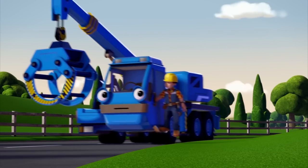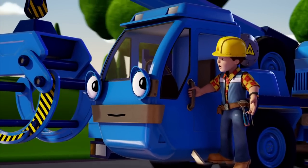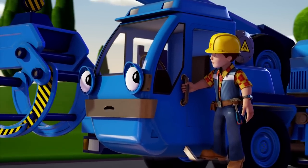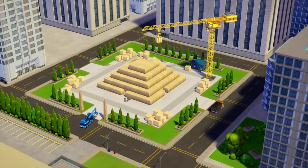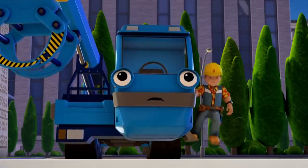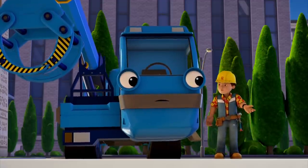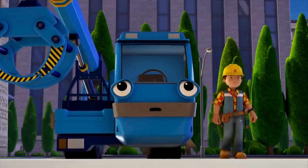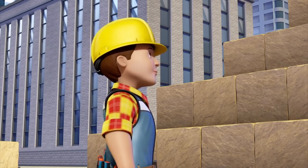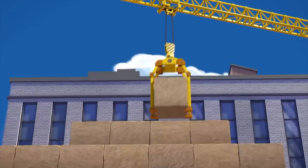Am I going to be building the pyramid on my own, Bob? No, Lofty. Tiny's helping build it, too. I love working with Tiny. He's great! Oh, it's already half built. I thought we were starting from the beginning. We couldn't wait for your new attachment to arrive, Lofty. I just thought I was gonna build more of it. There's still lots to do. The mayor's coming to inspect the pyramid tonight, and Tiny can't finish it on his own.